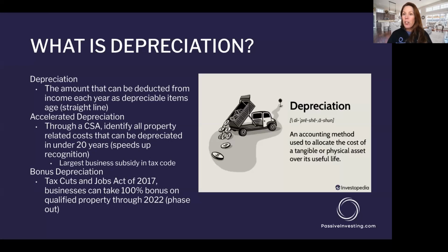And it changed in 2017 with the Tax Cuts and Jobs Act. Before 2017, an investor could only take 50% bonus depreciation. In 2017, that changed to where an investor could take 100% bonus depreciation on qualified property. Now, what's happening is, after this year, that bonus depreciation is phasing out to pre-2017 levels. And so we're seeing that phase out over time. Now, again, this doesn't mean depreciation is going away at all. It just means, when do we get to take it and how much? So I want to make sure that we kind of clarify that a little bit.